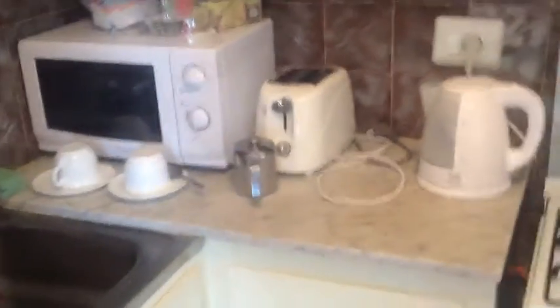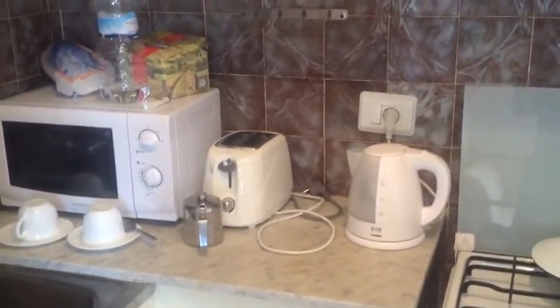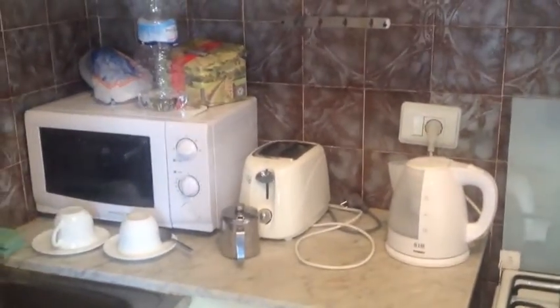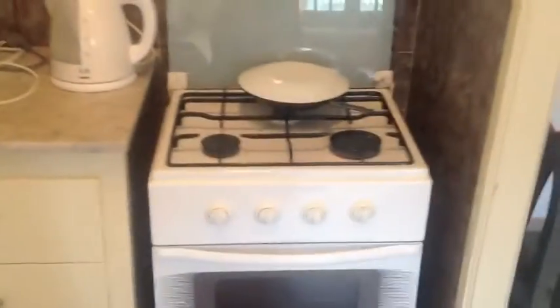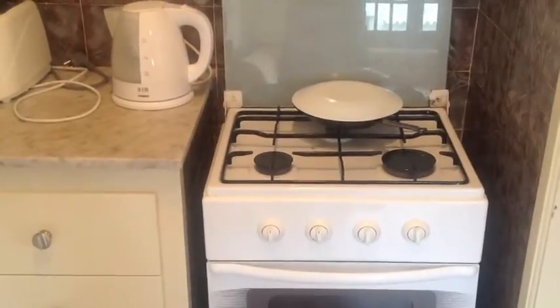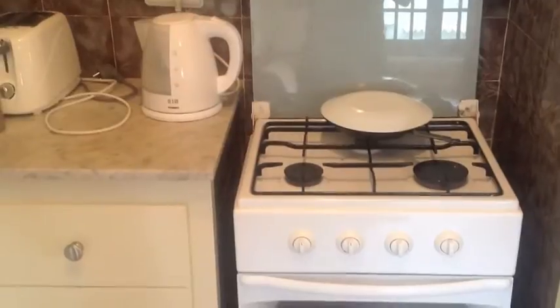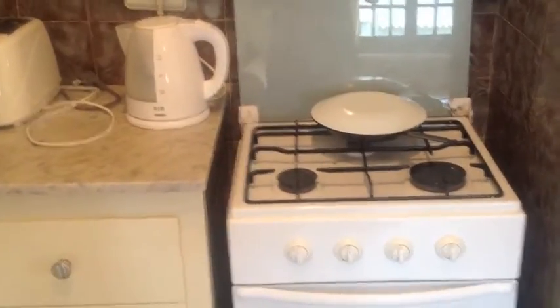We've got a kettle, a microwave and a toaster. Only one electrical socket, so you can only have one item on at a time. We have a gas cooker. No information about the gas cooker and the fact that we needed a lighter to get it started, which wasn't provided. Okay, so if we move on into the bathroom area.